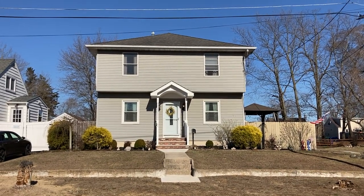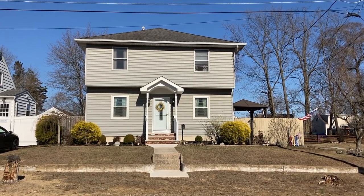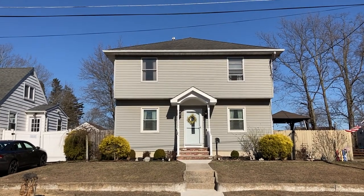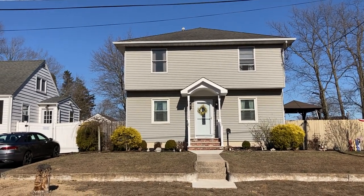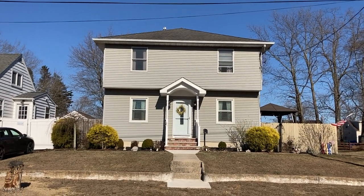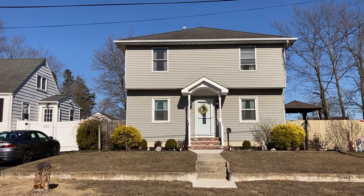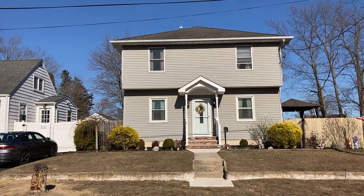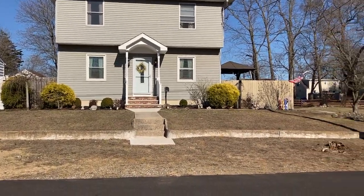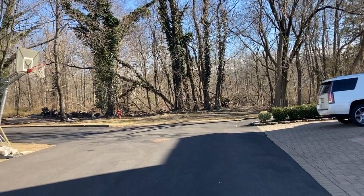Welcome to 23 Robert Street in Spotswood, New Jersey. This is a fully expanded home. You have 3 bedrooms plus a sitting area, living room, dining room, newer kitchen, 2 full bathrooms. We're situated here on a quiet, dead-end street. No traffic, no noise.